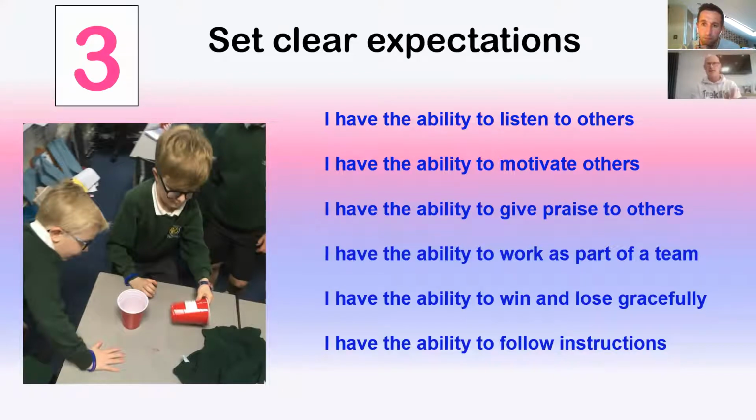Set clear expectations across the whole school, EYFS to year 6. These could be linked to your whole school values. So make those links there with what those expectations are. There's some examples on the screen there. Listening, motivating. Can they give praise? Can they work as a team? Can they win and lose gracefully? Can they follow instructions? If these expectations are set whole school, they might be pinned up in every single classroom, from reception or nursery even, to year 6.